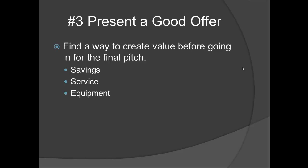You first of all need to stop for a second and make sure that you're offering one or several of these 3 items that are going to create value, because you need to understand what your pitch is going to be. What is the reason why the business owner should use you instead of who they're currently with? What's the value that you're presenting them? Now, you need to be able to offer one or more of these 3. The top one would be savings. That would obviously be most important.